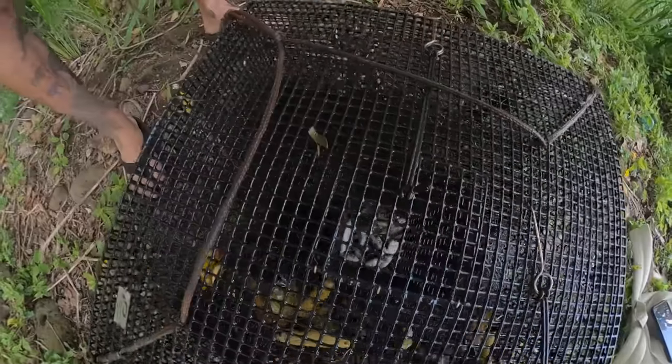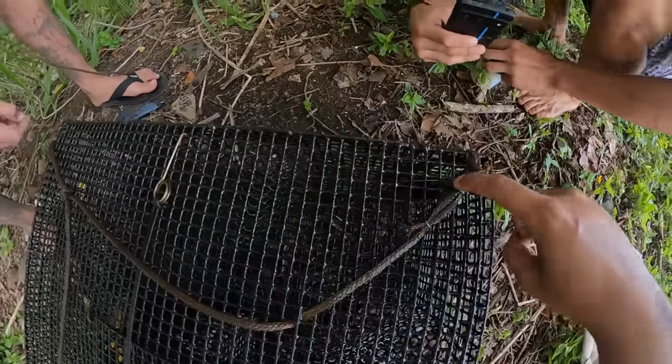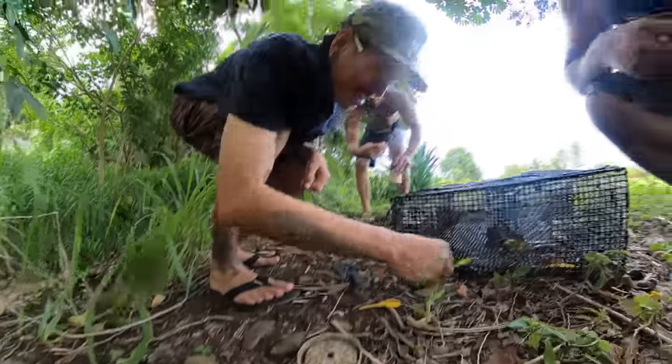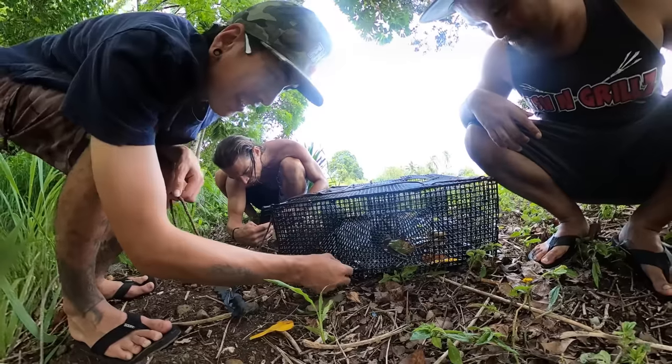What's the bait? In this corner. That looks like canned sardines or something. Some big old mullet right here. Look, there's a little fish right here. I call it a zebra fish, but I don't even know. Tilapia. Is it a baby tilapia? I don't know. Yeah, the stripes are kind of different.